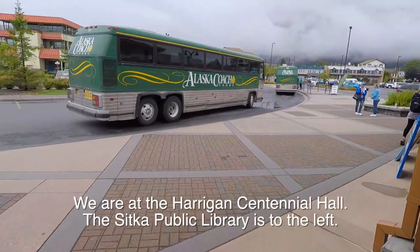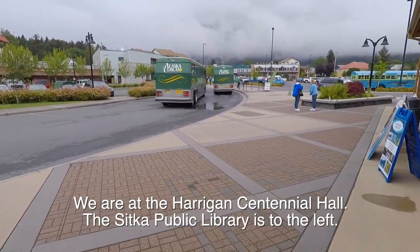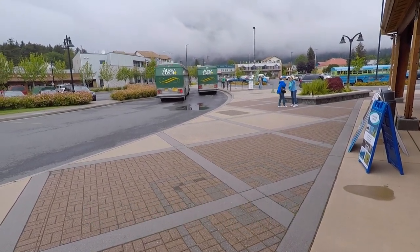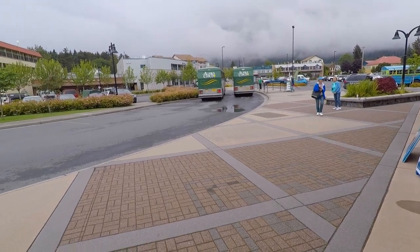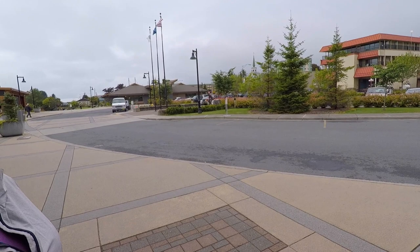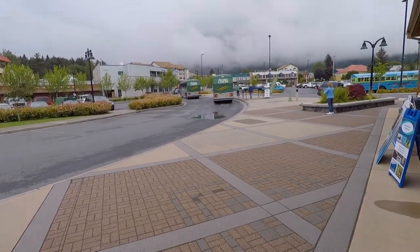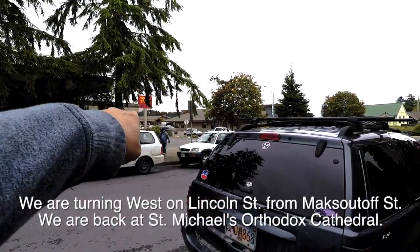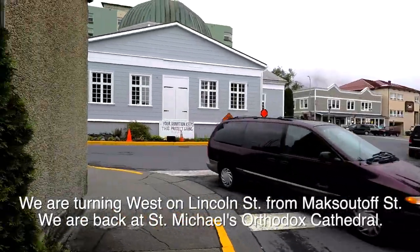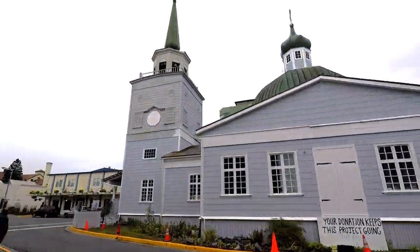That's our tour bus leaving, and right there is a shuttle bus. And the shuttles are every 15 minutes and they're free back to the ship, so we're gonna look around here a little bit in downtown Sitka and then come back over here and grab a shuttle back to the ship. There's the library and Centennial Hall. The shuttle buses come right over there. And this is St. Michael's, Russian Orthodox Church.